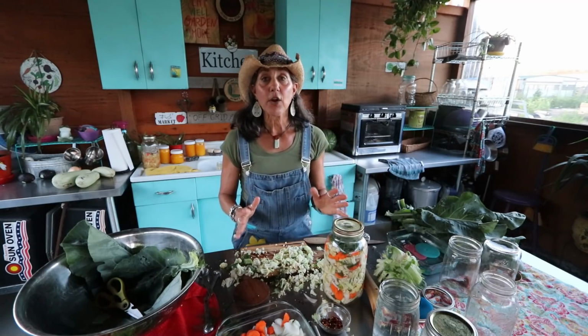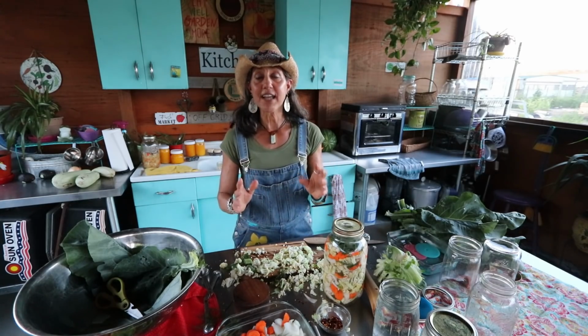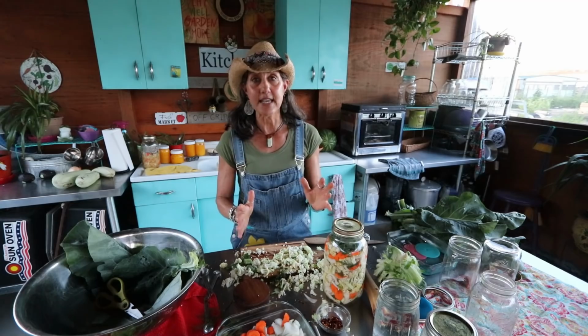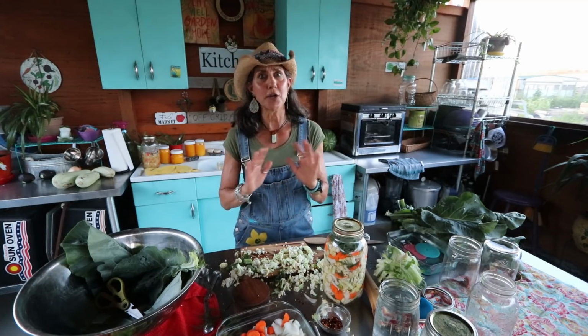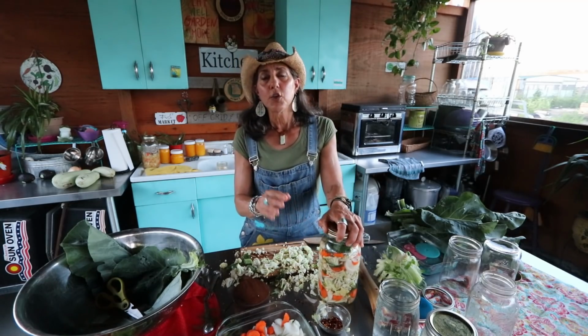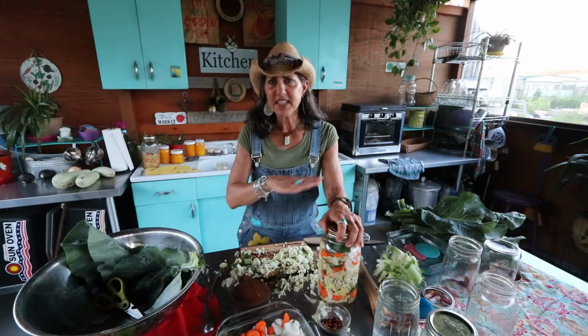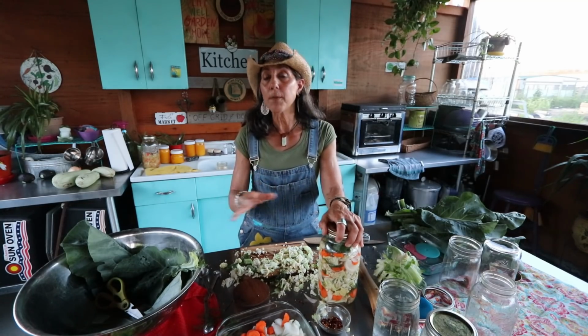Before you guys get out of here, I'm going to address a couple of questions, because I get this a lot, and I don't want you guys to freak out. This is really, really easy. It's not rocket science. Sometimes when you are fermenting, you might get a white film on the top. It's kind of like a white waxy film, and a lot of people think it's mold, and they throw it out. It is not.